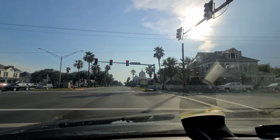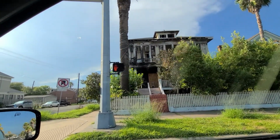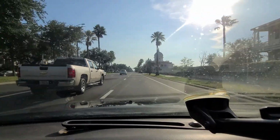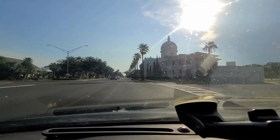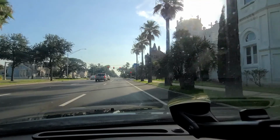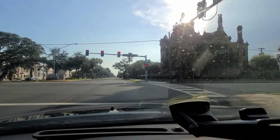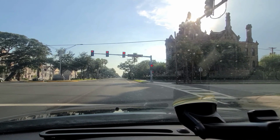Off to Broadway Street. Oh, this poor place. This place was ravaged by fire. I hope they can restore it. That's awful. We are now on Broadway, the main drag in Galveston, Texas. That was a burned out house. Very sad to see. I remember that house before it burned to where it's at now, and it was a beautiful location. Absolutely stunning. I hate seeing things like that.